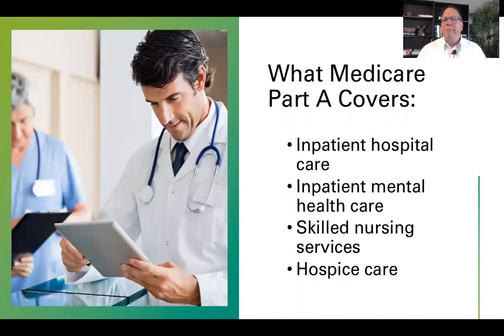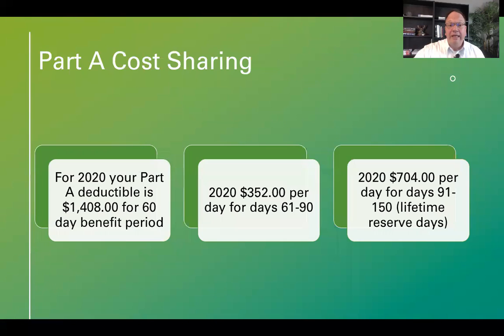First off, let's talk about what Part A covers. Part A is your hospital insurance. So this is typically your inpatient kind of care. So that's inpatient hospital stays, inpatient mental health stays, and that would also include your skilled nursing facility. So that's typically your rehab after surgery. So you've been in the hospital for a few days and you go for a rehab to get better and then come home. Part A also covers your hospice care. Hope you never need that, but if you do, that is covered by Medicare.